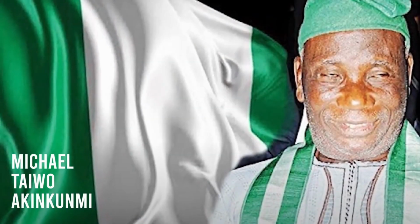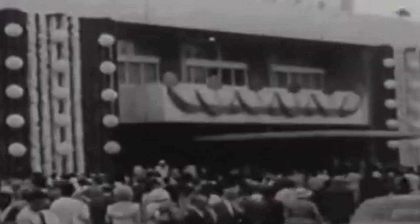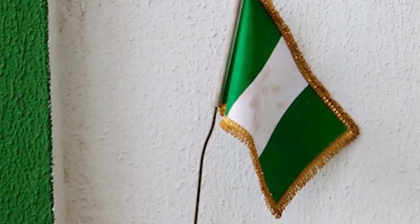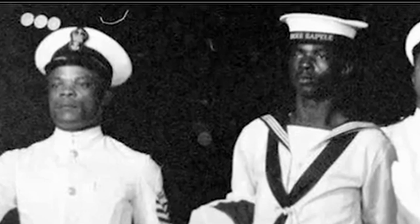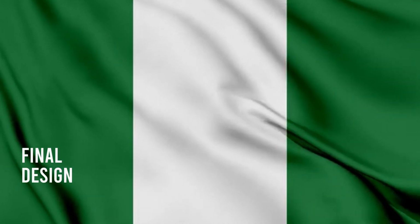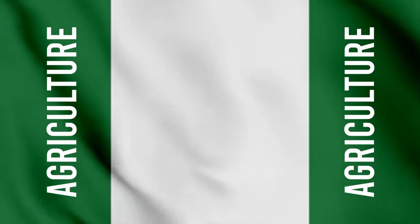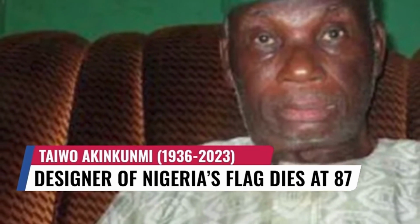The flag of Nigeria was designed by Michael Taiwo Akinkumi. It was officially adopted to represent Nigeria at midnight on 1st October 1960. As a matter of fact, the flag was chosen as part of a nationwide open contest held by the government, with Akinkumi's design being selected as the winner. Akinkumi's design is a vertical bicolor green-white-green design, with the green to represent agriculture and white to represent peace and unity. Michael Taiwo Akinkumi died last year at age 87.